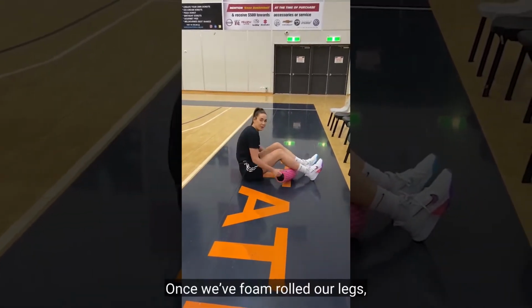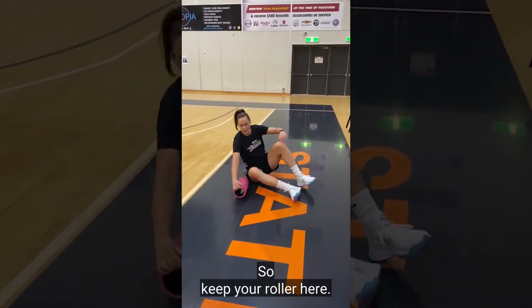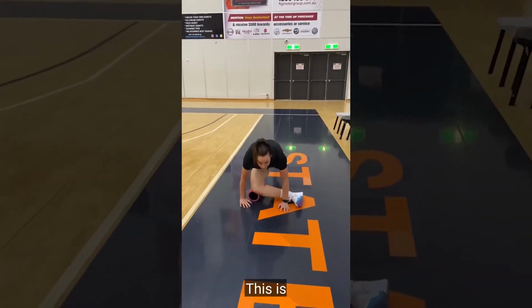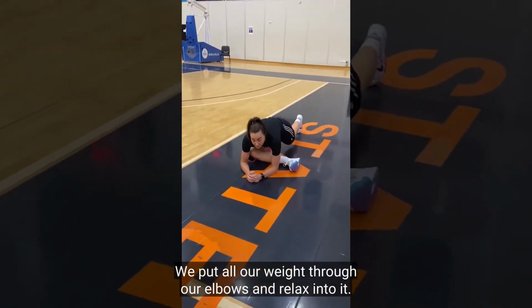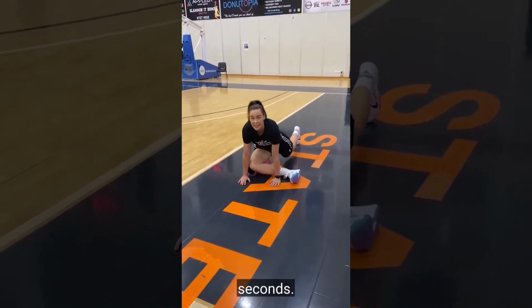Okay, once we've foam rolled our legs, we want to get into our stretches. So keep your roller here. We put it on the outside of the leg. This is called the crouching adductor stretch. And we put all our weight through our elbows and relax into it. We want to hold these stretches for 30 seconds.